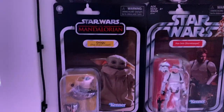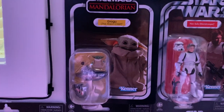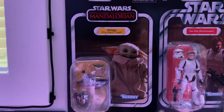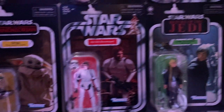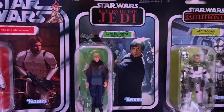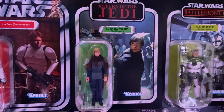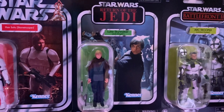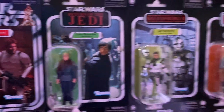And I really like the Grogu that came with the Razor Crest. And yeah, I punched it. I don't really care. I punch all my stuff because this is how I display it. So I like that a lot. The card back is awesome. That's my number one. Can't go wrong with that. Return of the Jedi, Jedi Knight, Luke. So him and the Dark Times Vader are my two favorites in TVC.